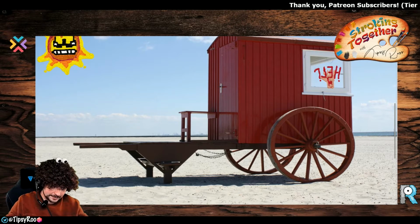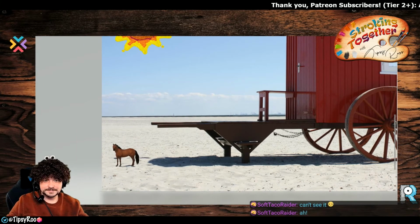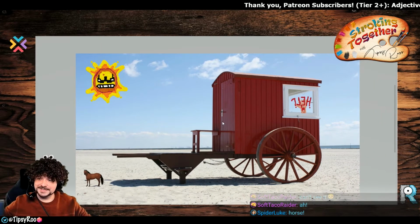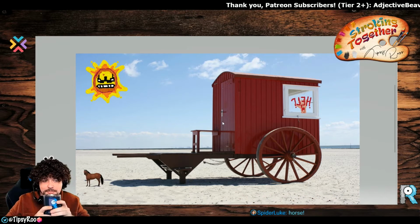Oh wait, you can't really see it. Hold on. How's that? He's too tiny. There's a horse. Now you try to use that shadow that was on the sand to make it look like maybe that was his shadow.